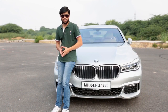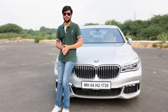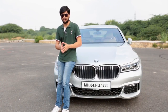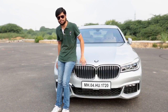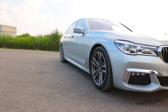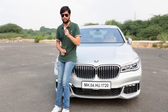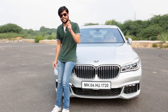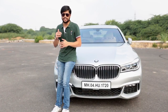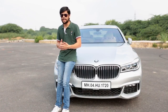Well, now it's time for a verdict, and the question arises, who is the new 7 Series for? Well, first of all, you are someone who's looking for a limousine, and specifically a chauffeur-driven limousine. The 7 Series checks all the boxes that are required in that aspect. What it does miss out on a bit, if you compare it to the Mercedes S-Class, is that last borderline finesse in quality. That's the only part where the 7 Series is a little behind the S-Class.